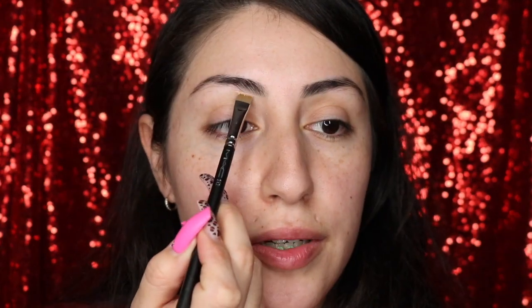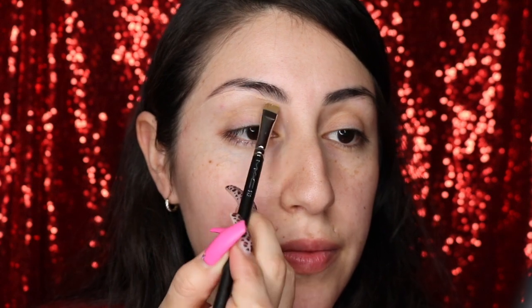I'm brushing out my brows with my Anastasia Beverly Hills number 12 brush. Before I fill them in, I'm going to be carving out my eyebrows with my Maybelline Master Concealer in the shade Light with my MAC 212 brush.